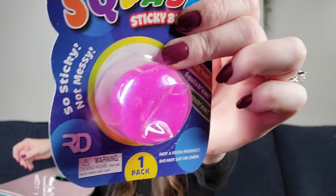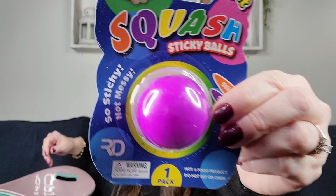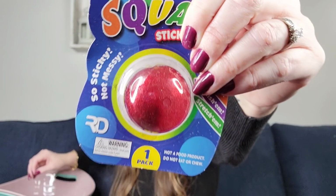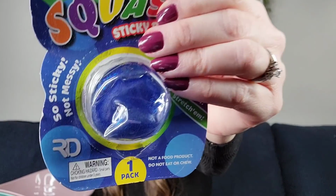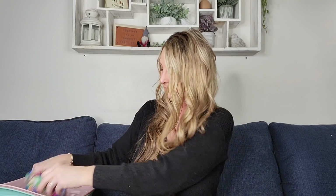This is more of your pink purple glitter. This is a purple plain one. And this is a red glitter one, which would have been a perfect Rudolph nose. And the blue glitter. I think there were some other colors that my kids already opened. But anyway, those are really cool.